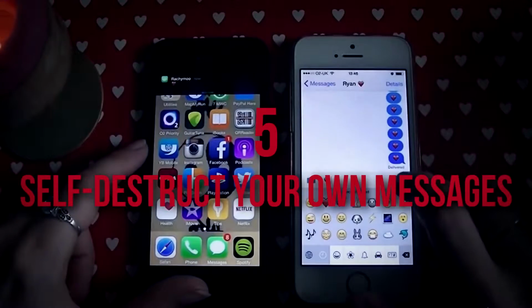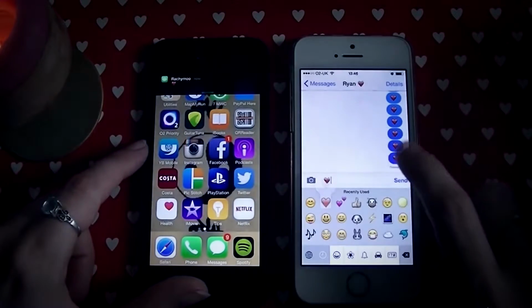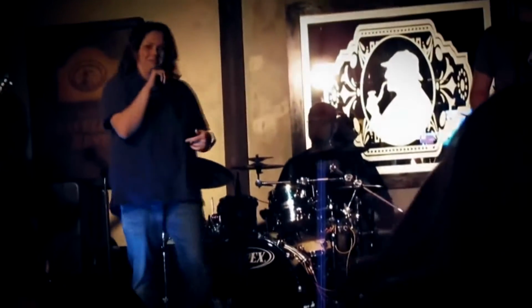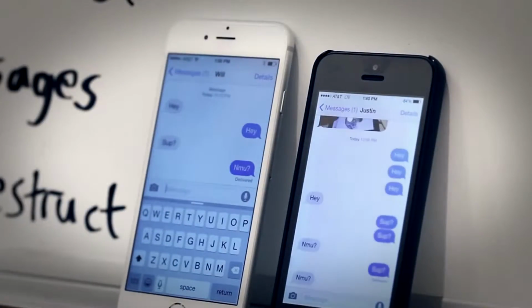Number 5. Self-destruct your own messages. Forget the sexting and modeling implications. Suppose your wife asks you to send an embarrassing video clip of your last drunken karaoke performance, but she has a bad habit of posting your worst moments on Facebook for your parents to see. Set messages to auto-destruct, Captain.